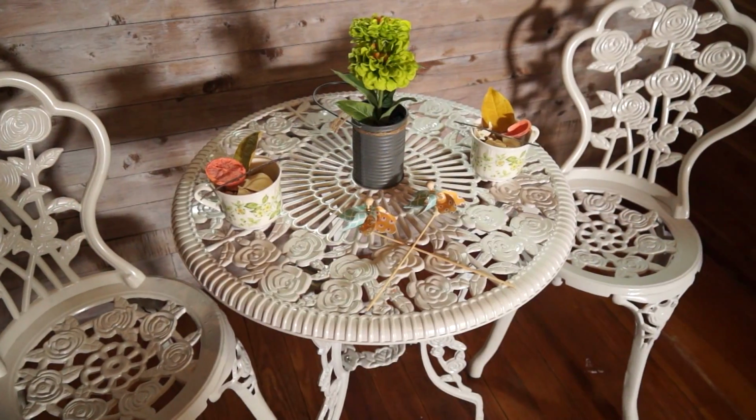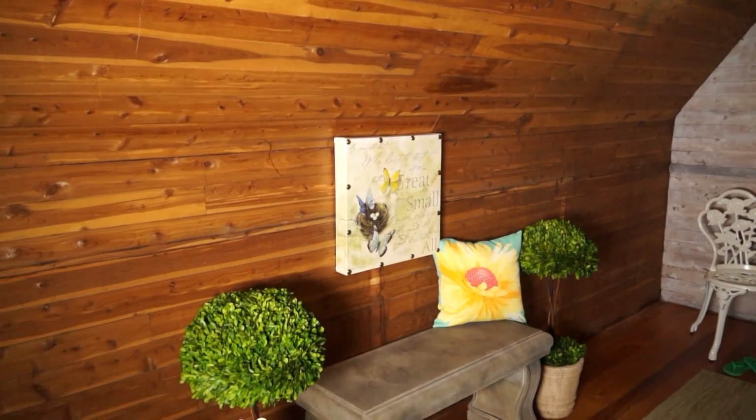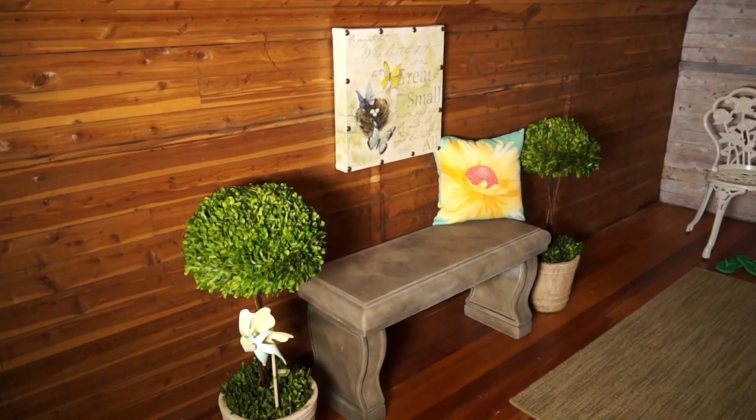Originally, it was thought that we would do an outdoor garden space for her, and then we decided we would do something inside. So I transformed the cedar closet into a little garden party, if you will, a little spot that she can go to and have her tea parties and play with butterflies.